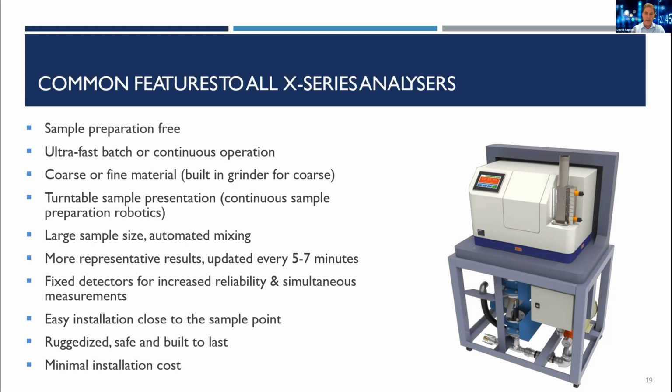So underneath the analyzer here is one of the return transport systems. Basically, there are a couple of rotary valves there that make sure that we don't have any interruption of material flow out of the analyzer. And then there's an eductor for some pneumatic flow of that material back into the process.